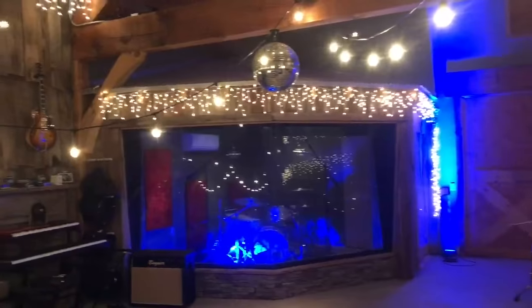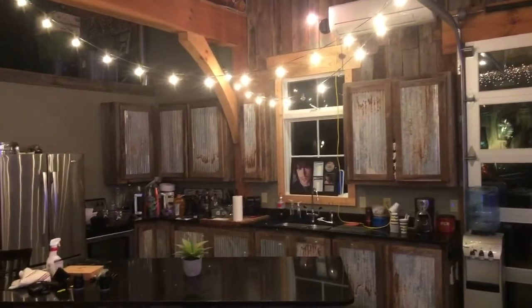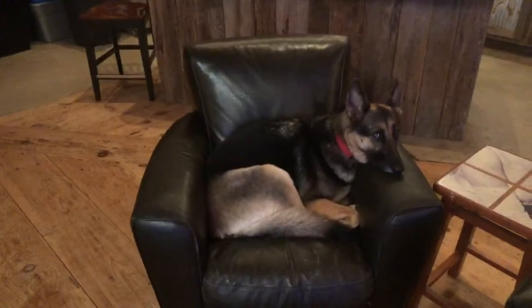Got some ISO booths back there that you can already see in the first shot. A lot of old barn wood. All the barn wood that you see on this was from the old barn that was on this structure. It was a tobacco barn. All those kitchen cabinets are made out of it.